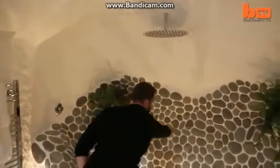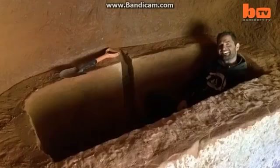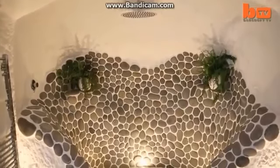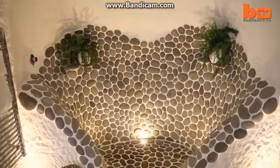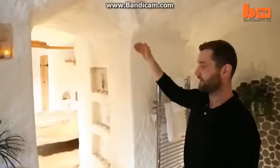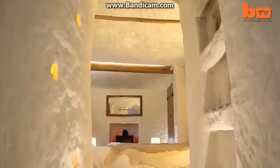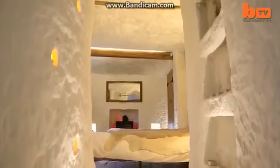This is where I'd excavated this kind of shelf, and then subsequently I dug down and created a shower. All of the fresh running water comes from Angelo's own borehole, which he sank 80 metres into the ground. These were originally two separate spaces, so the first task was I excavated this doorway.